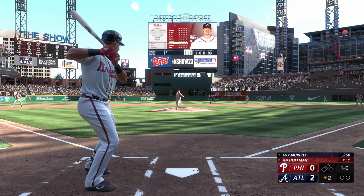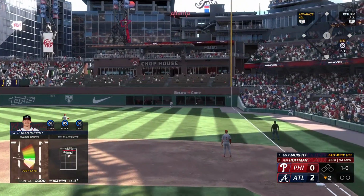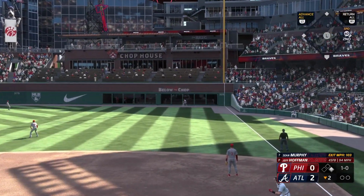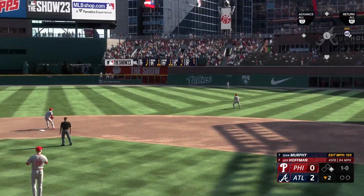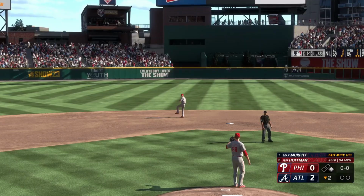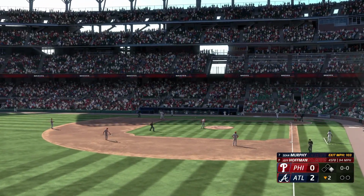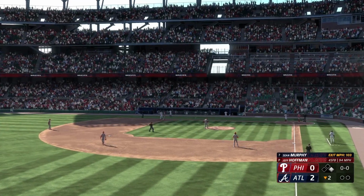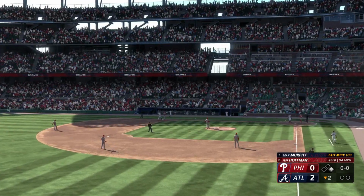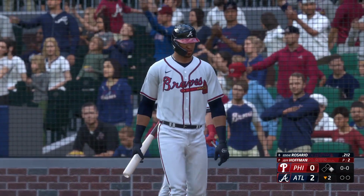And the 1-0. Down the right field line. That's a base hit. Got a fastball, middle of the plate, jumped all over it. Absolutely smoked that ball. So, man aboard. Here's Eddie Rosario.